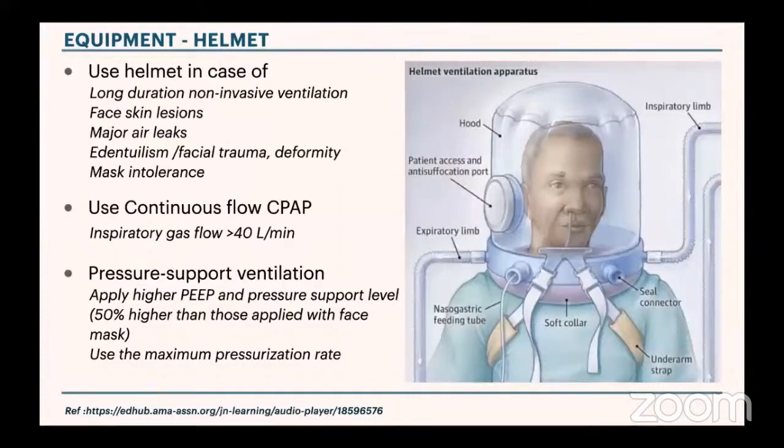Okay, the helmet is a device which can be used for long duration non-invasive ventilation, and also in cases of major air leaks, edentulous patients, and mask intolerance. Now, it also consists of a seal which is made possible by a collar on the shoulder and the underarm straps which seal the helmet. It has an inspiratory limb and an expiratory limb. There is also a port for feeding through a nasogastric tube or a tube like a straw, which the patient can use to drink liquids.